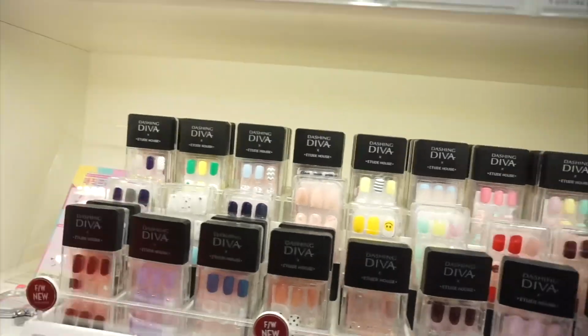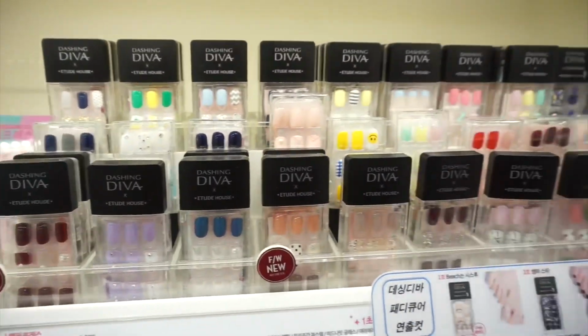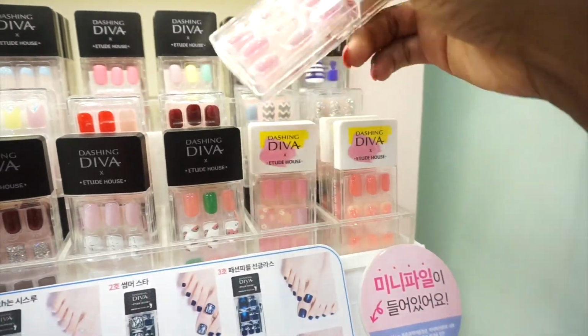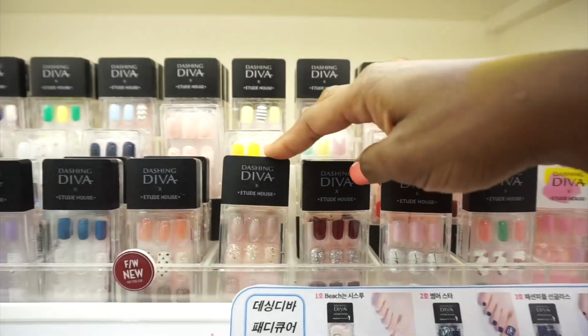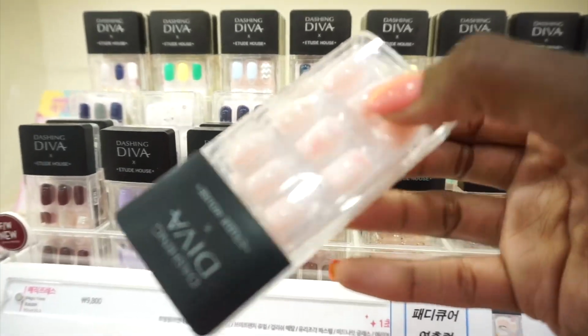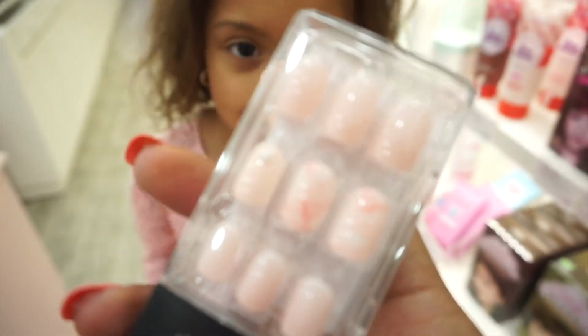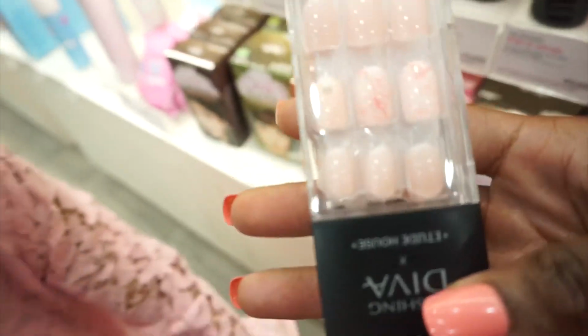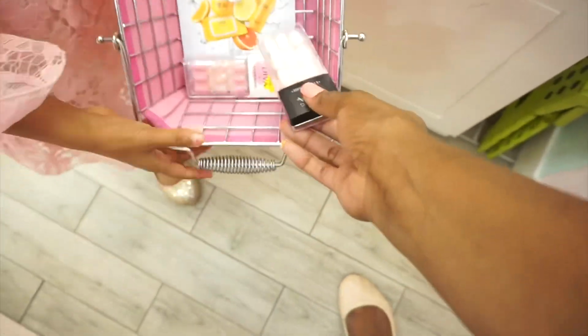My favorite nails. These are cute for like springtime. Gabrielle, can you get mommy a basket? You put those in the basket for mommy? Thank you, bug. Oh, these are cute too, you guys. Let me see that. Wait a minute. It kind of looks like marble. I can't get the camera to focus on it. There it is. It looks pretty. It's cute.